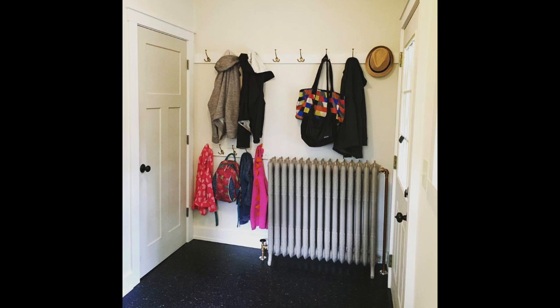But I always love just the look of a family living in a space, and that's what you get here. We have all the hooks that make it nice and easy to hang hats and jackets and backpacks and all the fun things that mean family. So it makes it nice and easy to get your gear and head out the door.